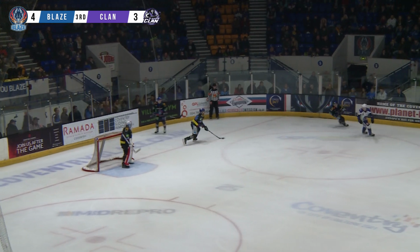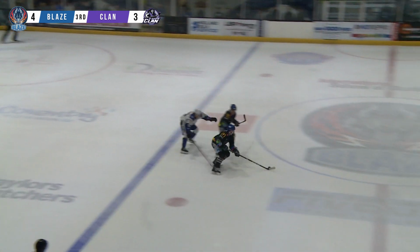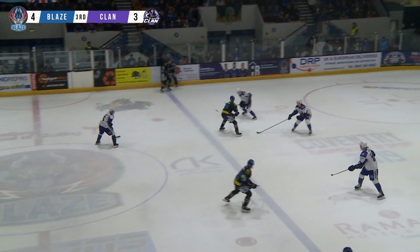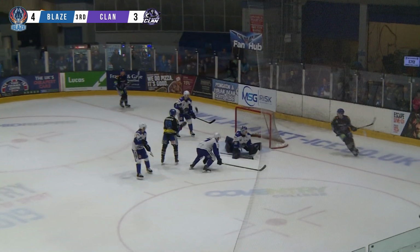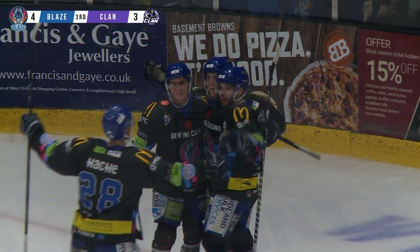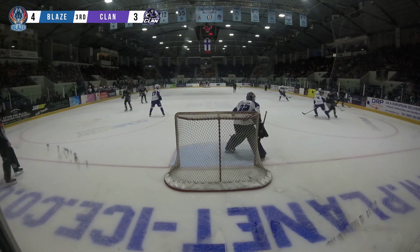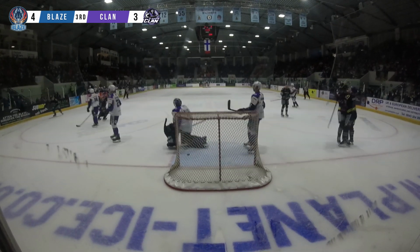And how you can give the league's leading goal scorer that much time and space, I don't know, Stuart. I absolutely don't know how you can get away with it. He's drifted in there, centre ice. The closest player to him is Lyndon Springer on the back end, but that's just too much space for Luke Ferrara. He's never going to miss from there, as we can see.